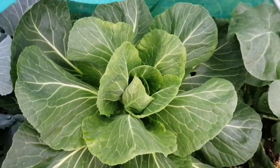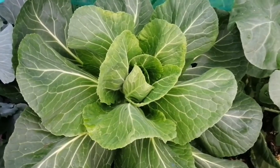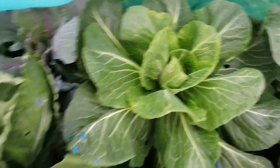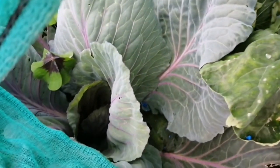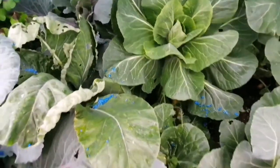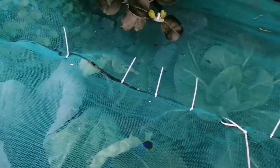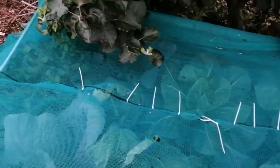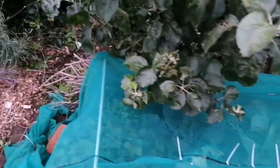So that is another kind of cabbage. I forget which one. And we have some red cabbage here, and some cauliflower, which we'll see what happens. I just kind of threw stuff in. But I'm loving the netting for that this year. This has worked better than other systems I've tried before. And it's really easy to get in and out of, which has always been a problem for my netting systems.